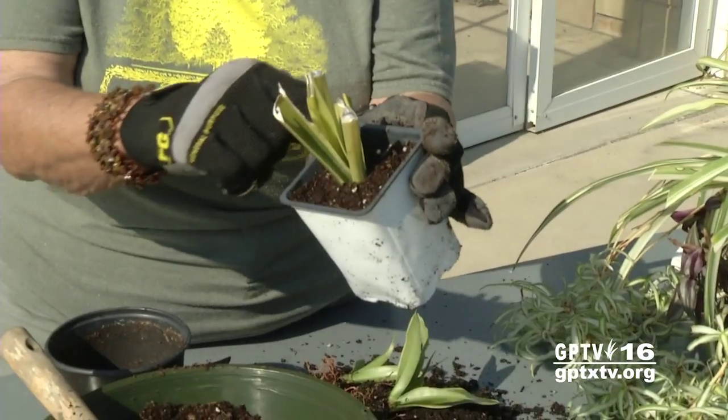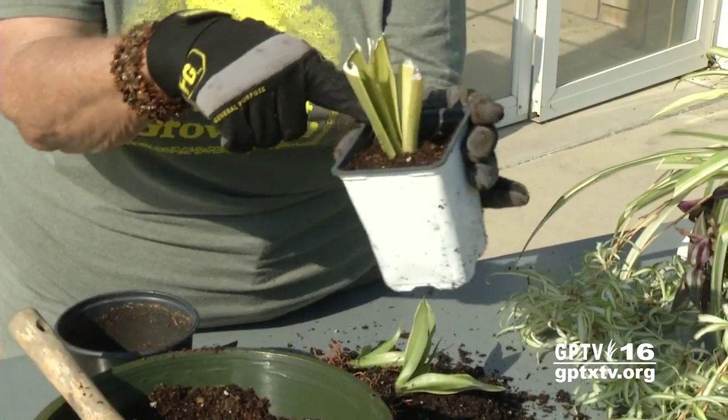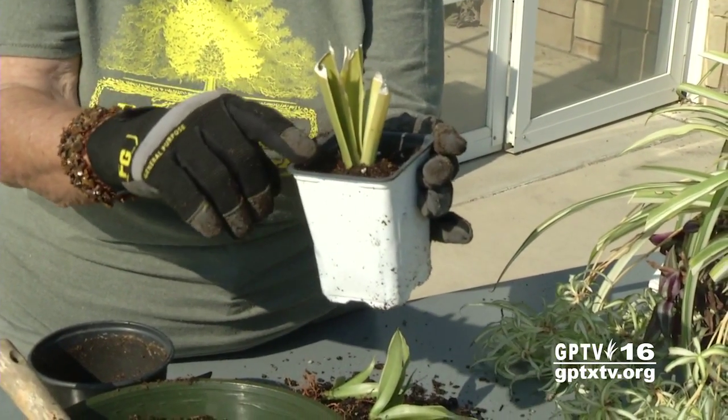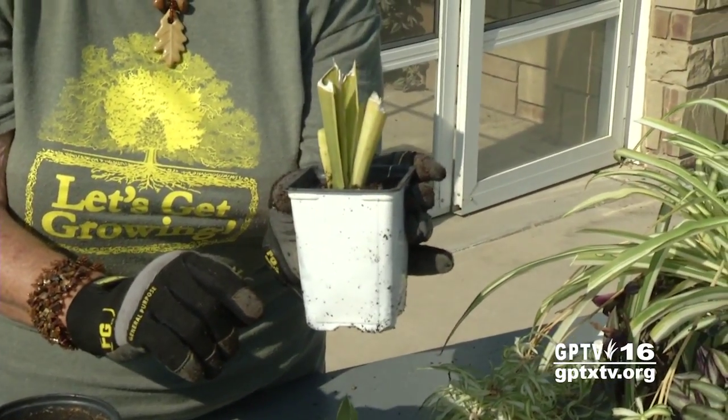You need to leave a little lip around the edge so that you can water it and make sure that it's not running out of the container. If we fill it up to the top, then we know we've given enough moisture to this plant.